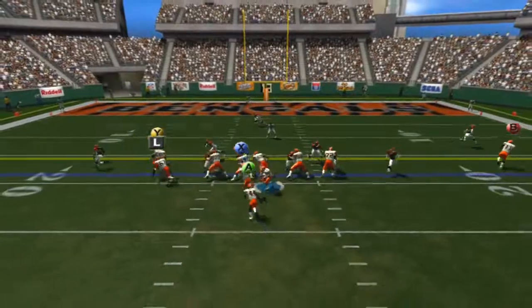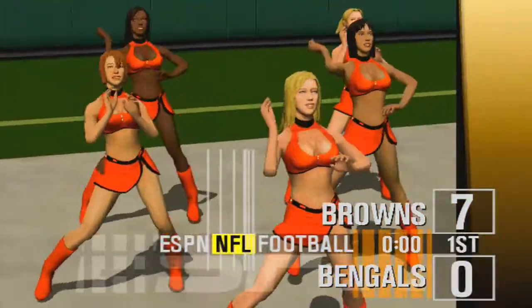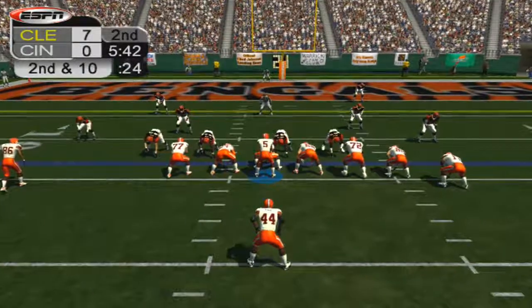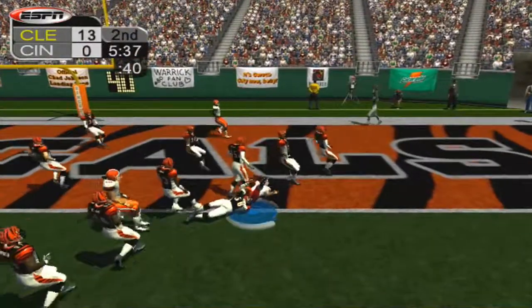2nd and 3, handoff to Suggs, finds the hole and runs through for the first. End of the first quarter and the Browns are driving. They currently lead 7-0. Second quarter begins, Garcia drops back and decides to tuck and run with it. He has a defender to beat and gets hit short of the touchdown, but second effort gets it in.